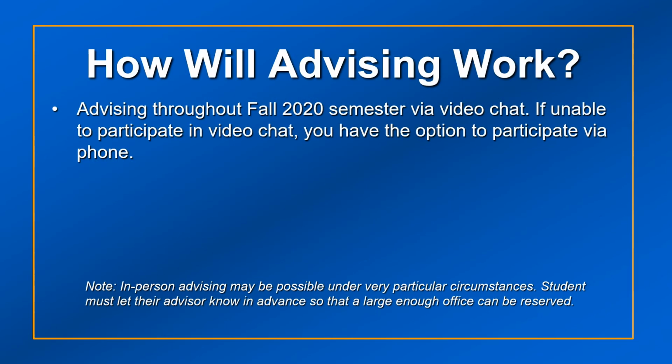How will advising work? Throughout the fall 2020 semester, this will be done via video chat. Because of COVID, there'll be no in-person advising unless there's some extraordinary circumstance. So if you're unable to participate in the video chat, you can participate by phone. Again, in-person advising may be possible under very particular circumstances. It's very important that you contact your advisor to talk about this.